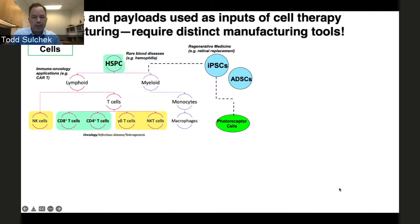This figure is to illustrate the diversity of cell types that can be genetically engineered that have therapeutic use. On the top left are the hematopoietic stem cells. These are often used for treatment of rare blood diseases, hemophilia, sickle cell disease, for example.